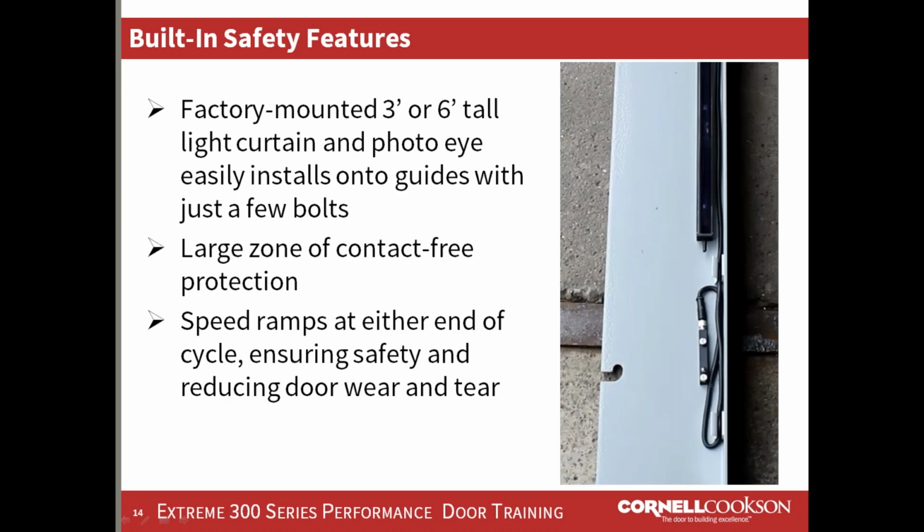A couple of the built-in safety features here. You have a factory-mounted 3 or 6 foot tall light curtain and photo eye. You can see there that it's already mounted onto a piece of angle, and that snaps right onto the guides. Just a couple bolts will get it on there, and it protects the safety features there, providing that large zone of contact-free protection.